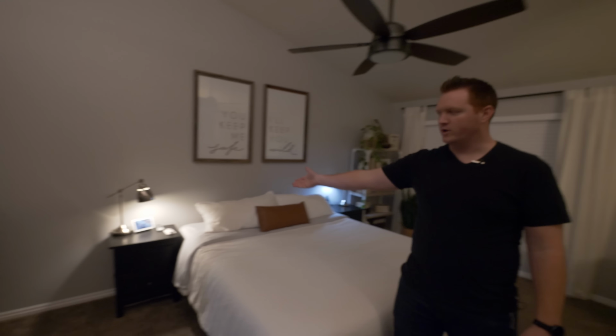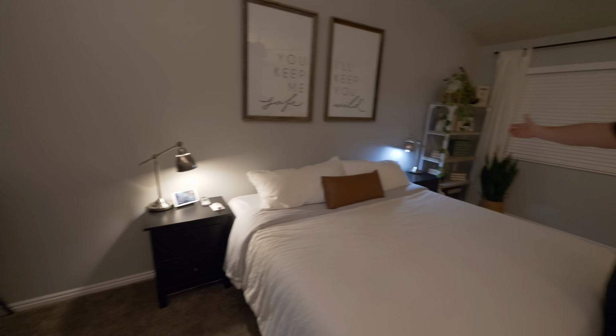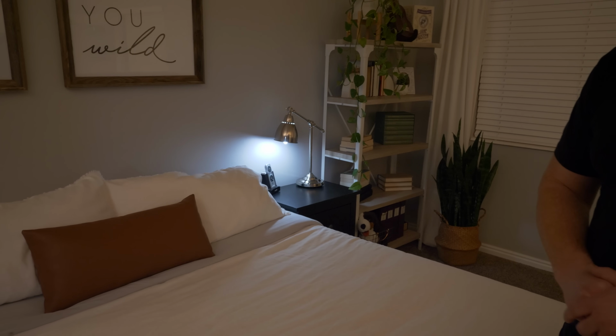So here in this room, we have a lot of different lights going on. Over here, I have a Wemo smart plug that is turning that lamp on and off. Over here on this side, I'm using a LIFX candle light, so it can be changed to all kinds of different temperatures. Now here, we just installed a new fan.